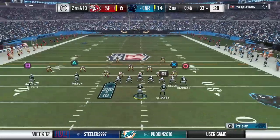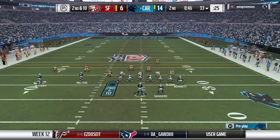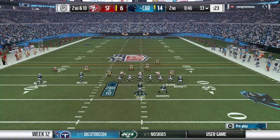Detroit! All right, here we go. Leopard! All right, now look at 56. And the back goes into motion.